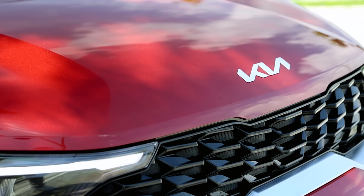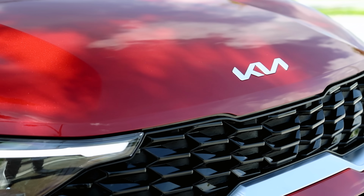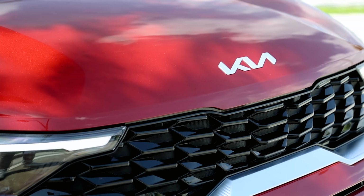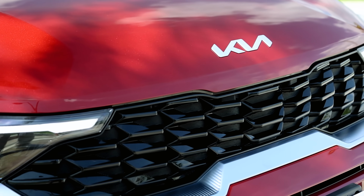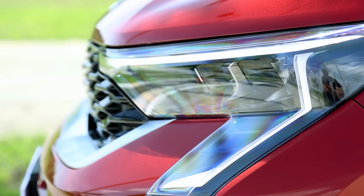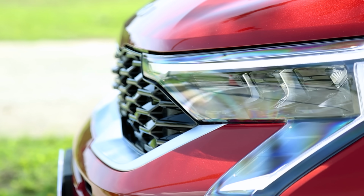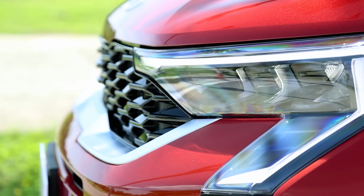Back in the day, when you got inside a budget crossover, you'd be constantly reminded that you scraped the bottom of the barrel. You got bare features, cheap plastics, and almost no noise insulation. Thanks to the influx of competition from China, the standards for budget crossovers have been raised. Case in point, the Kia Sonet.